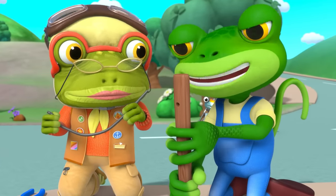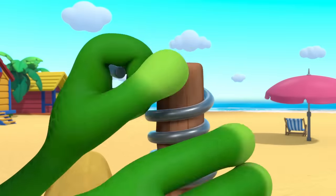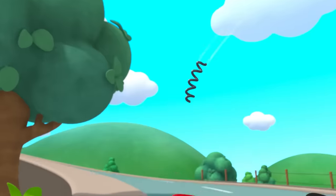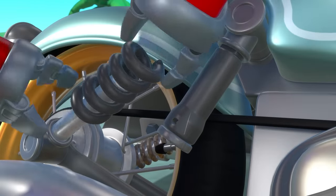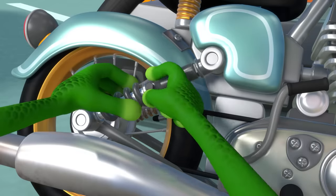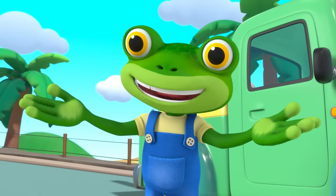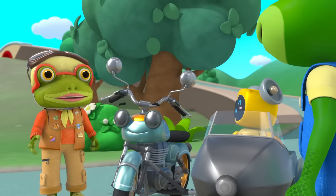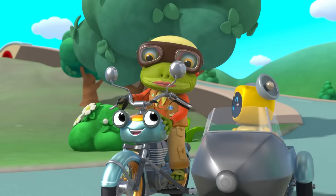This old fence is from way back when, but I can make it useful again. It's good for us to reuse old things. To make new parts, like suspension springs. Pistons work with fluid inside to help you have a comfortable ride. With these part-time parts fixed in place, you can get back on and finish the race. Oh, thank you, Gecky. Great job. Gently does it then, Miles, dear.